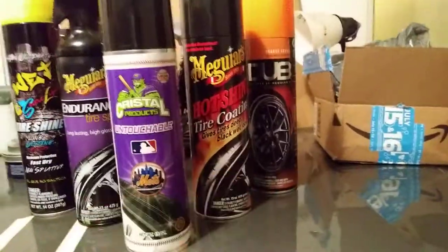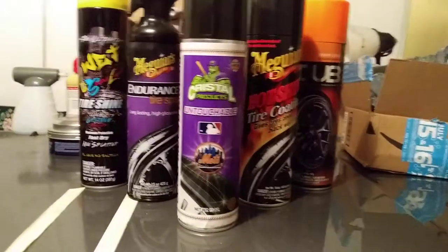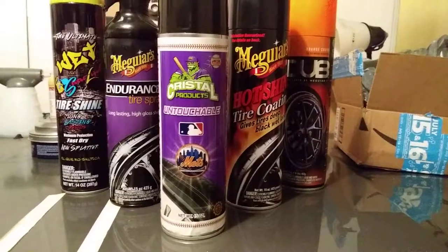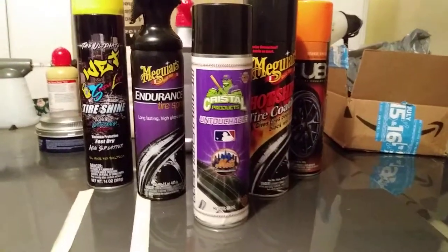It's bigger than these two. All right, 17 ounces, Dub Tire Shine, guys. And those you thought they would discontinue, oh no, just go to your AutoZone. It still got it for $6.99.